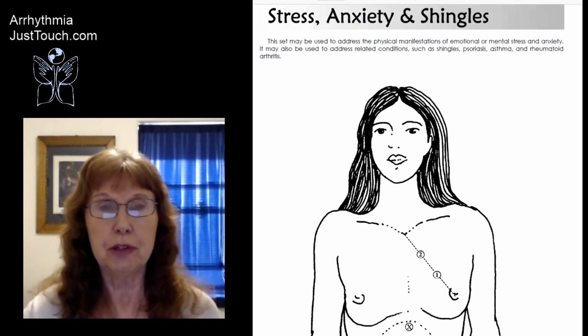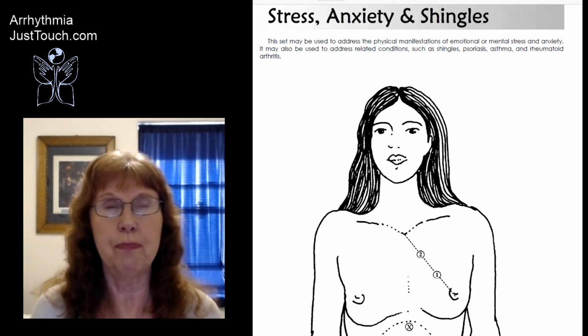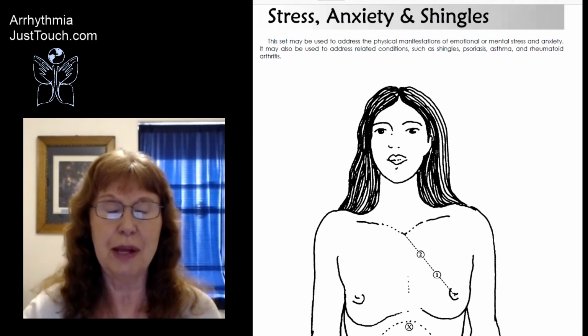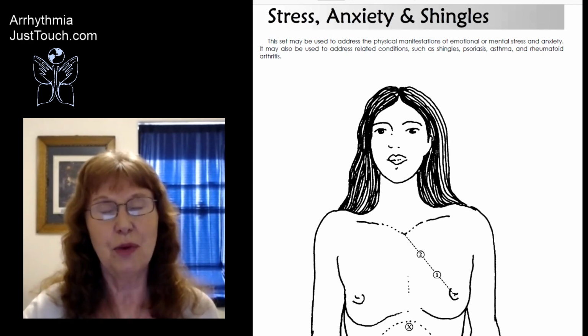So let's move on to the third set that we suggest. And of course, based on what Eileen was telling us about arrhythmia, a lot of that is a result of emotional, mental, and physical stress that shows up, and anxiety. So this is going to be a really good set. If you're looking at the diagram, you'll notice that there is a resemblance between the heart set and the stress set. It's those same 2 points. So right there, you kind of get a sense that this is related. Somehow this works. So let's go ahead and watch the video on the stress and anxiety set.